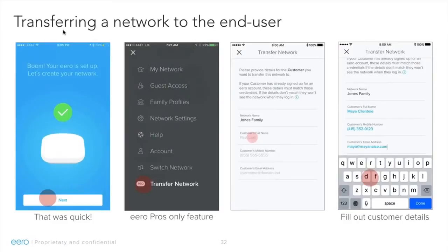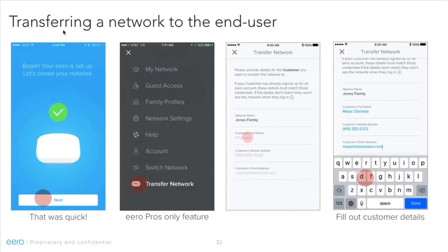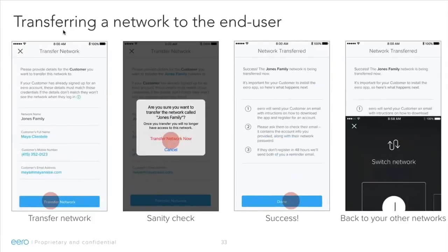So you would do setup as normal, and then after you had the network up and running, on that second screen you would click Transfer Network. You'd enter in the name, phone number, and email of the customer you wanted to transfer the network to. We'll ask you if you're sure, just to confirm details one last time, and then with the press of a button, you can transfer that network to the customer. The customer will then receive an email and a text message alerting them that they have this new network.